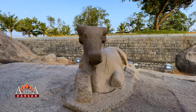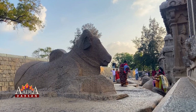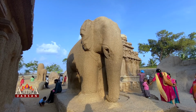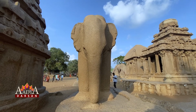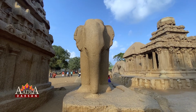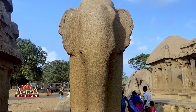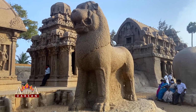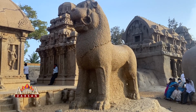Also an independent monolithic stone sculpture of Nandi adjoining the Ratha in the open space. A monolithic sculpture of an elephant can also be seen beside the Ratha. A huge monolithic lion sculpture in front of the Draupadi Ratha.